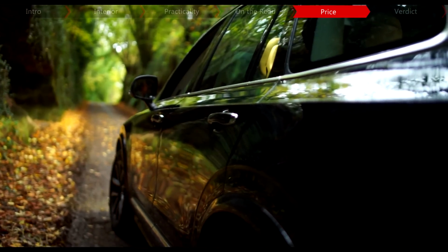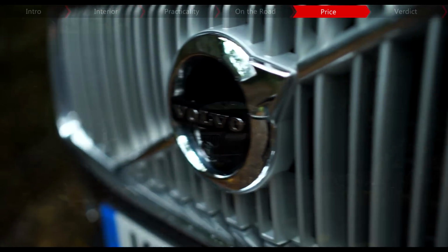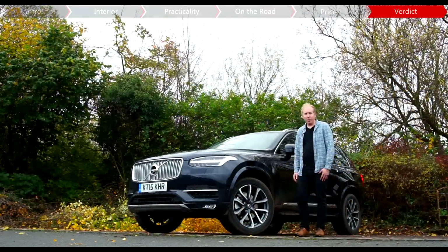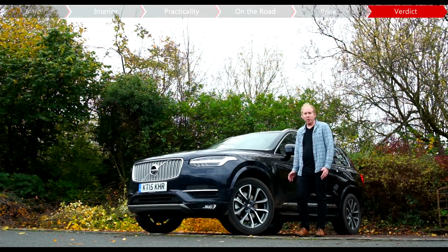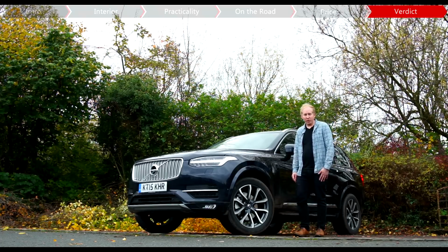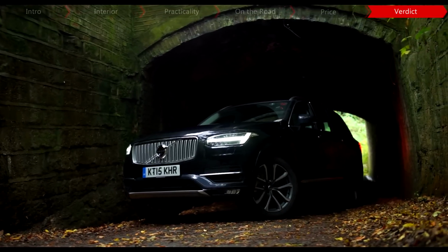In terms of running costs, the D5 diesel can return up to 48.7 mpg, and we've been seeing around 39 in real world driving. The plug-in hybrid should appeal to company car drivers thanks to its ultra-low 5% benefit in kind tax, courtesy of just 49 grams per kilometre CO2 emissions.